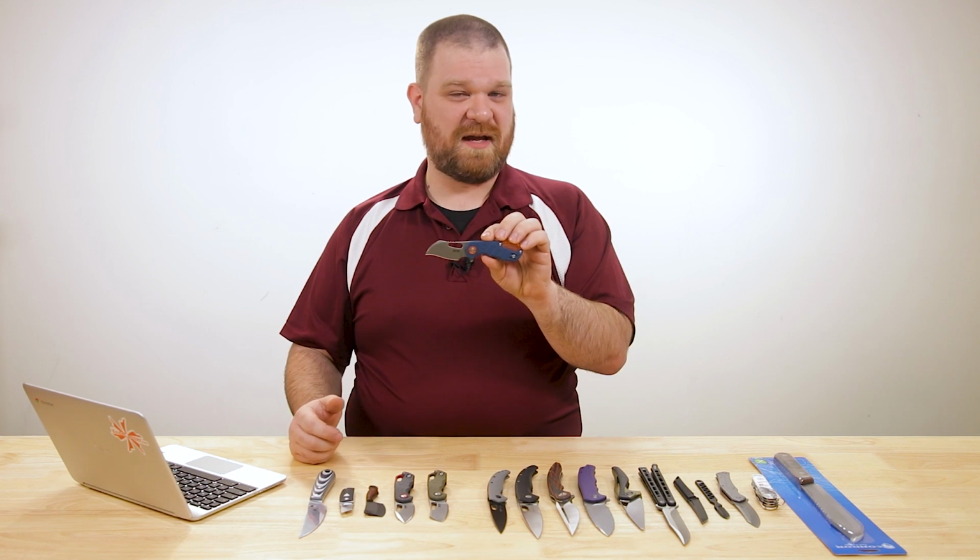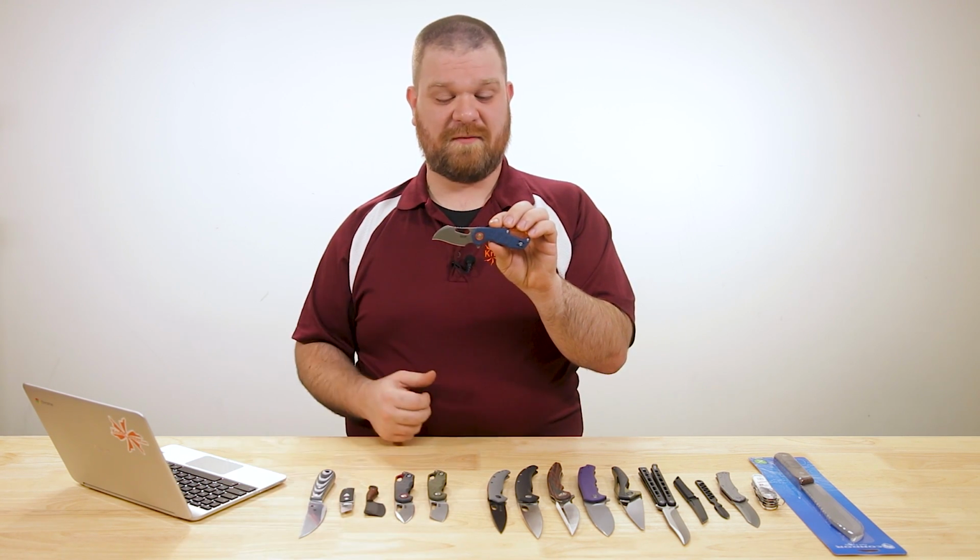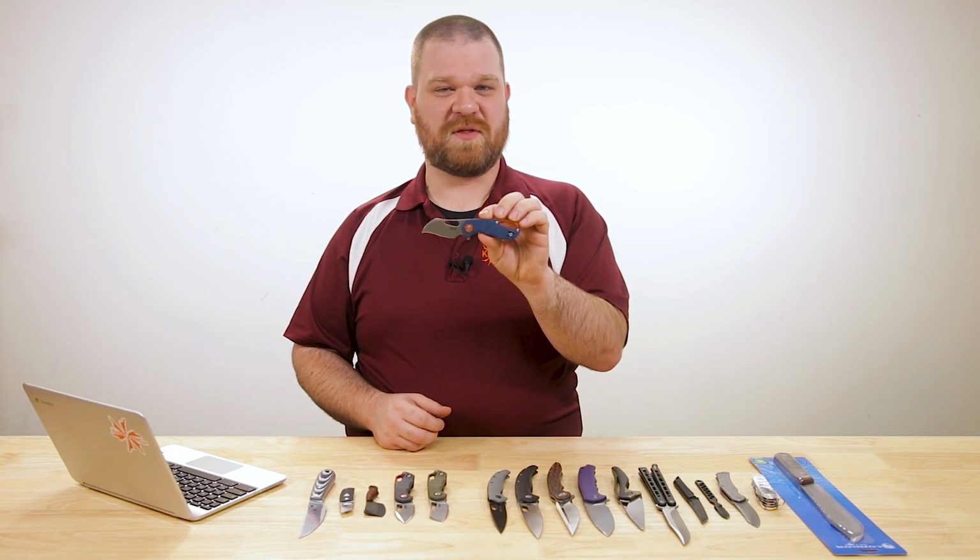MKM, of course, Maniago knife makers. They're made in Italy. The price is pretty decent too for what you get from an Italian constructed knife, 85 bucks or thereabouts.